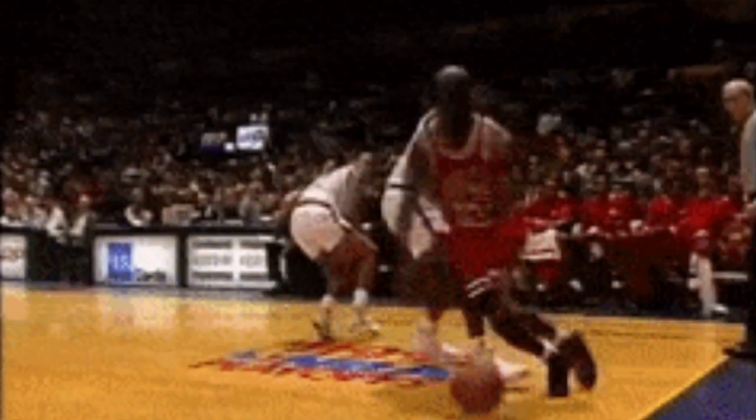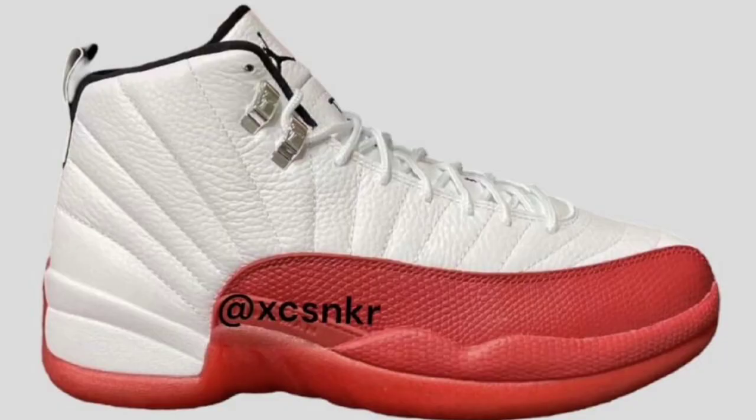Let me know what you guys think about the Jordan 12 Cherry. Is this a sneaker of the year candidate for you, or a top five release in 2023? Give me your feedback on this Jordan 12 in the comments below.